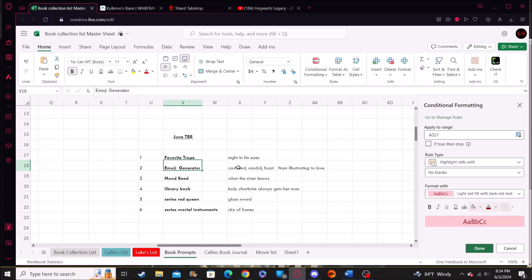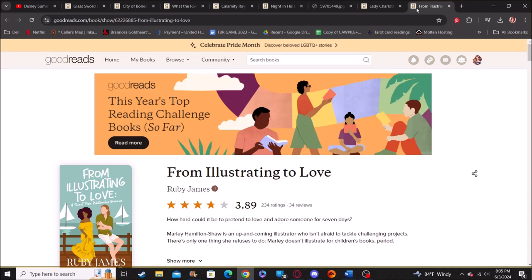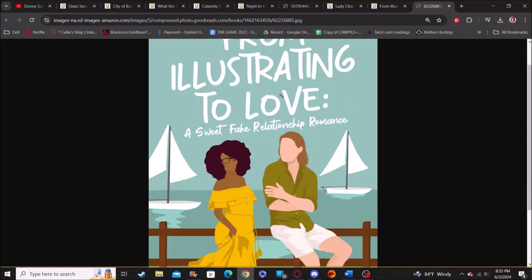You'll see here in a moment, I will pull up the book. It is a book that I found when I looked up, I think, summer or boat books in my actual Kindle. I was going to do my library book for this emoji generator, but I actually found this one. It's called From Illustrating to Love. It is a fake dating romance.